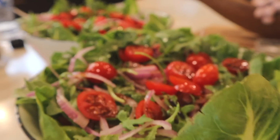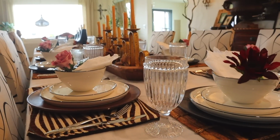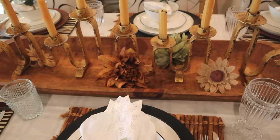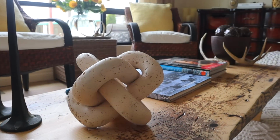At the end of the week, we took a break and we went to my friend Rita's house, who is an interior designer, to celebrate her birthday. Her house is absolutely gorgeous. She has DIY'd many of the projects in her beautiful home, and I want to show you a little bit of that.